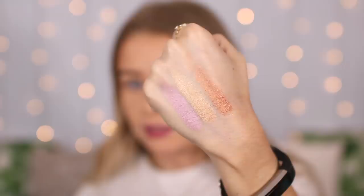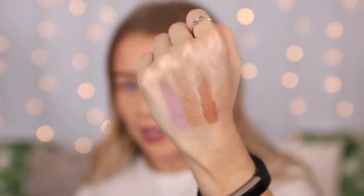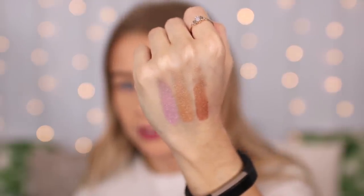You know what, to be fair, I feel like I could probably just about get away with these two. Definitely the pink one, although I'm not massively into colourful highlighters really anymore. So this is what the three of them look like. I think the gold one is probably going to be a bit too dark.